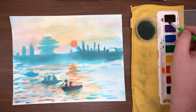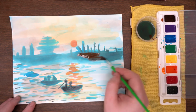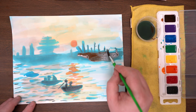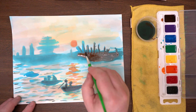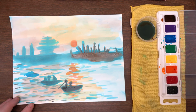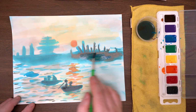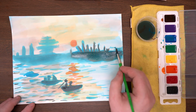I think maybe they ought to be a little bit deeper, browner. There's some of the warmth of the sun and the sky is going to be shining onto that, so that's going to neutralize the cool of the blue. But maybe not that much. Maybe I need a little bit more blue on top of that. You can kind of layer things, but don't overdo it.